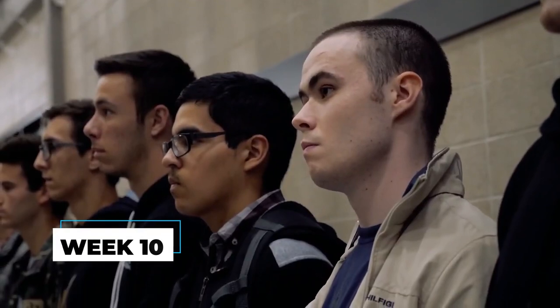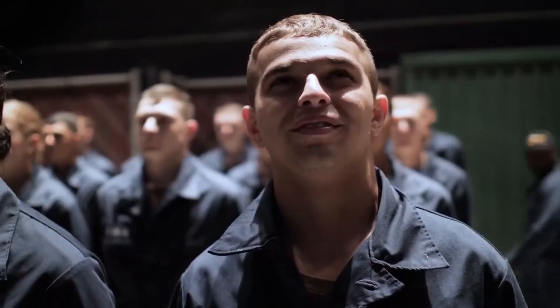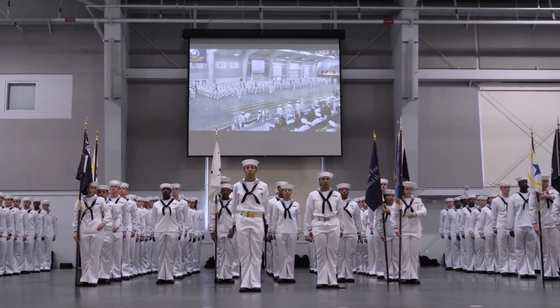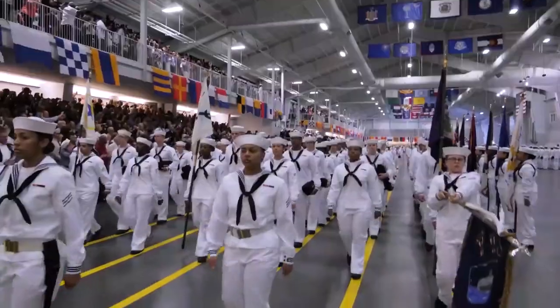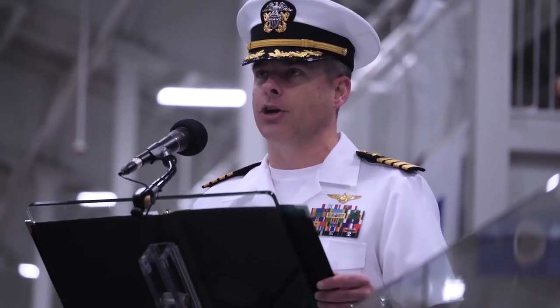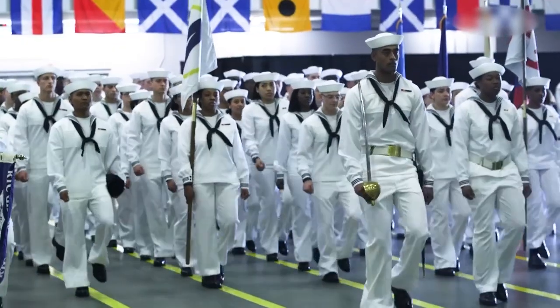In the 10th and final week of Navy boot camp, recruits celebrate their transition from recruit to sailor in the graduation ceremony. This is a significant milestone for the new sailors, as it marks the successful completion of their training and the beginning of their careers in the United States Navy. The graduation ceremony is a formal event that includes a parade, speeches, and the presentation of awards and certificates. Friends and family members are invited to attend the ceremony and celebrate the accomplishments of the new sailors.